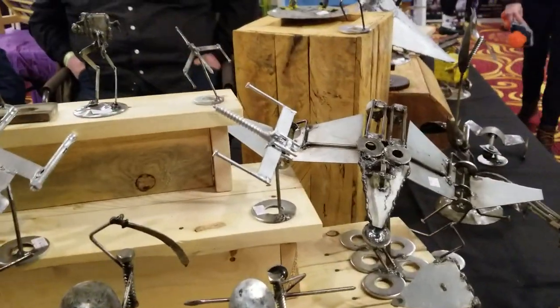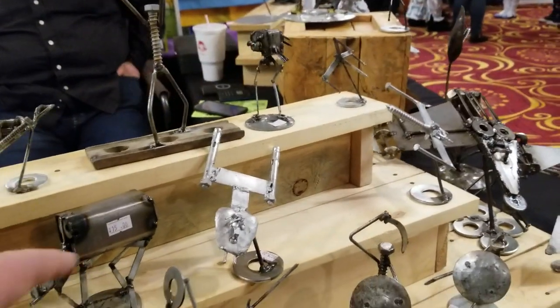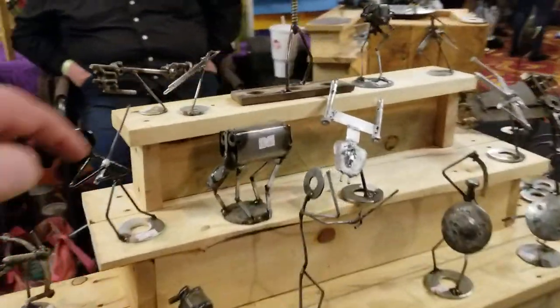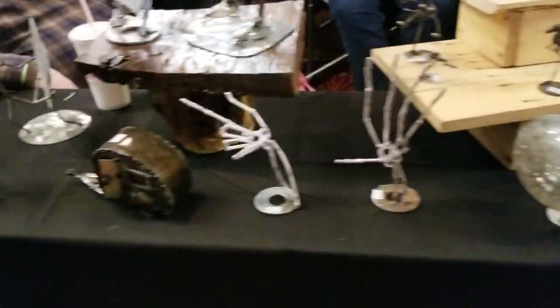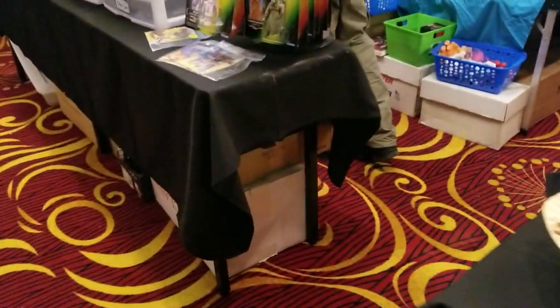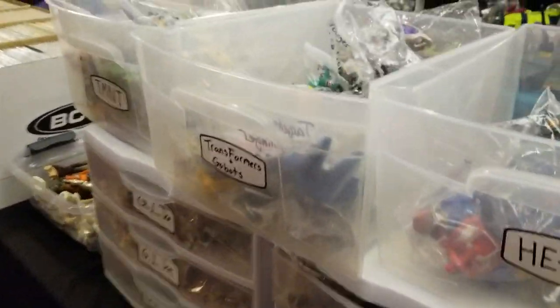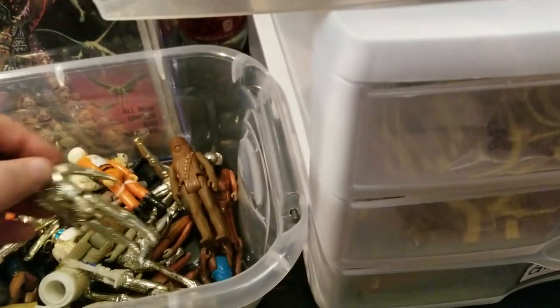You know what's weird is, when I was a kid, we used to make a lot of these things. I used to see this at little touristy type places all the time. Oh, then you got a little falling one here. Loose figures.